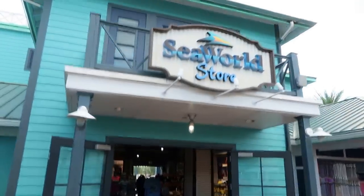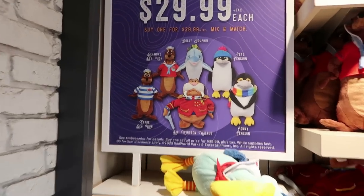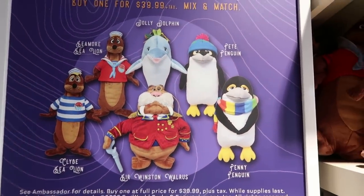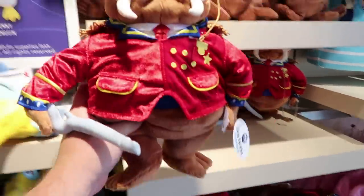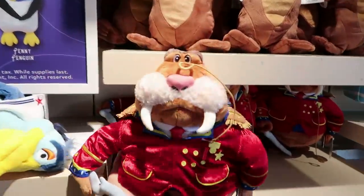Head here through the gift shop. There's some of their mascot characters. I didn't see any of these in the park. I do like Sir Winston Walrus. Oh, here we are. Here we have Sir Winston Walrus right there.